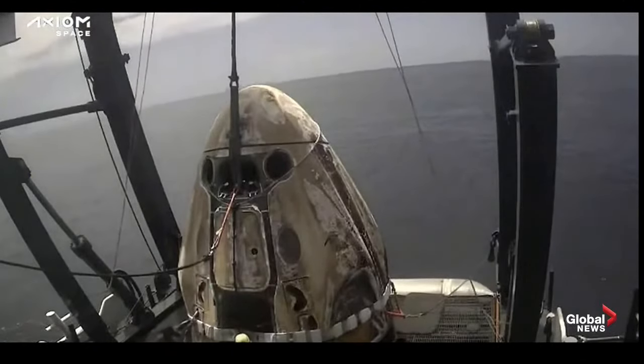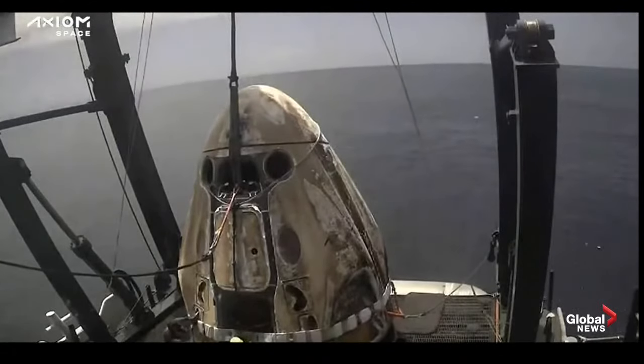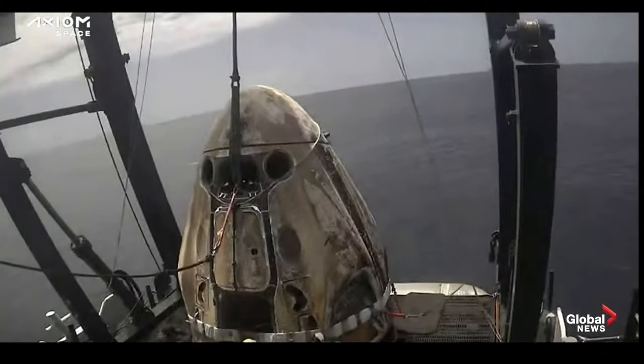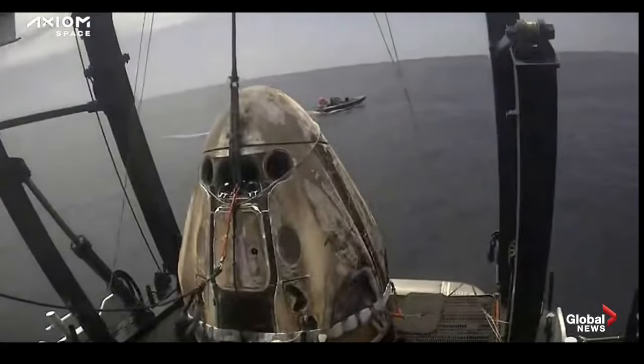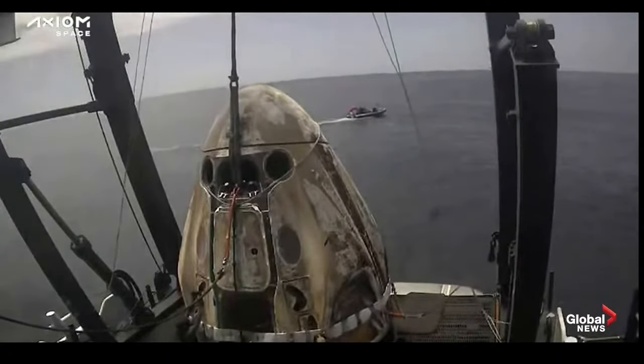That ablative shield of the capsule, the TPS, is sitting on what looks like a cradle. Dragon, SpaceX, welcome aboard the recovery vessel. Recovery personnel are completing final checks and standing by for translation to the egress platform. Copy all, Sarah, we're standing by.